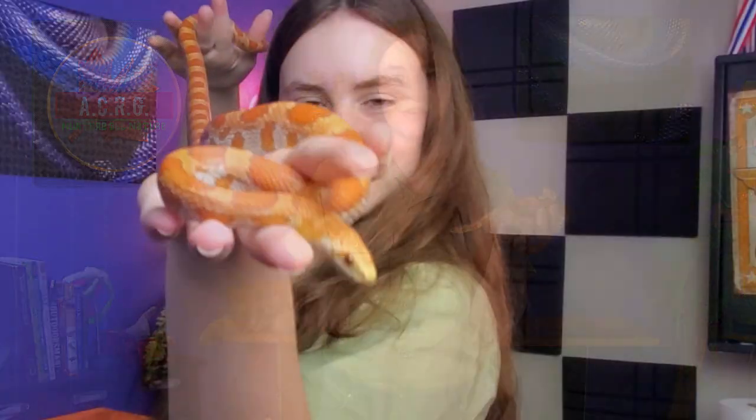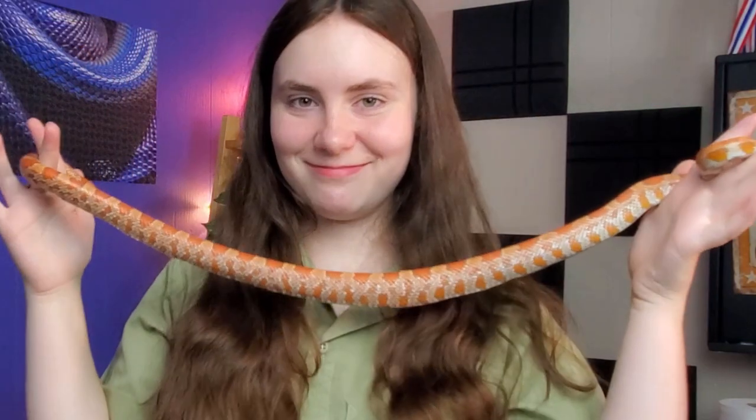Noodles here is a pretty average size. At a little under 4 feet long, she still has a tiny bit of growing to do, but she won't get too much bigger. Over 5 foot would be considered pretty darn big for a corn snake. But what if there's an anomaly? Would a corn snake, say, 50% bigger than the average size be just as gentle and easy to handle? Or would such a beast have a big chip on their shoulder? Metaphorically speaking, of course. Let's find out.